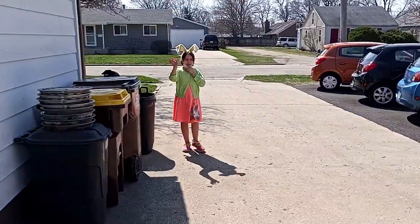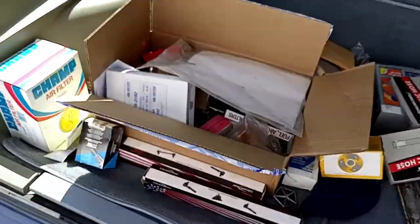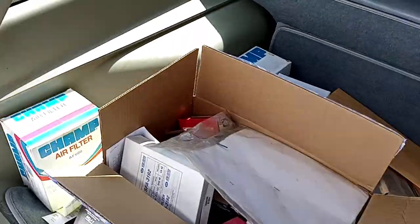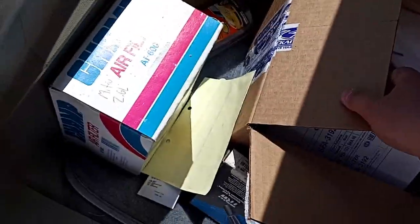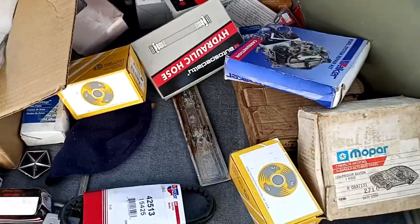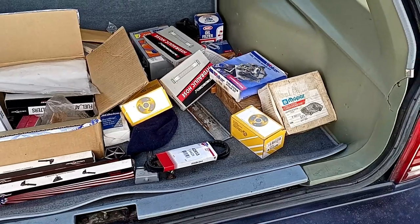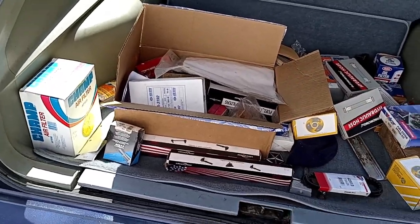And there's the Easter Bunny. Here's the cargo area. It's a lot of parts. A lot of them are for this car. Some of them are not, but most of them are extra tune-up pieces. Like I got a bunch of air filters in here, and this stuff's not for this car, but a lot of it is. So yeah. Here's the carburetor rebuild kit. A guy named Duke who has one of these is going to rebuild the carburetor on it eventually, so that way the choke will be working. And there's the tow truck.